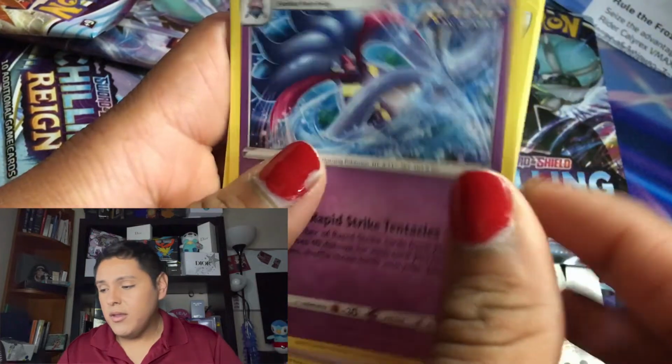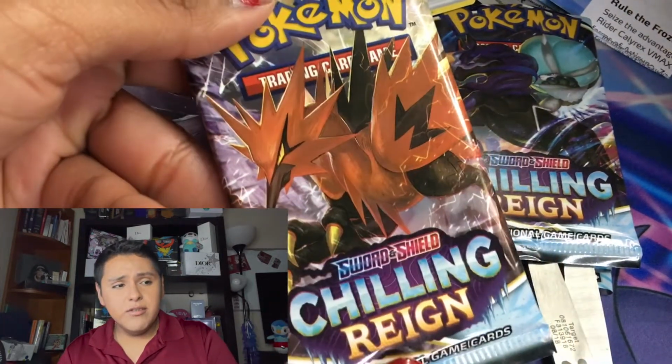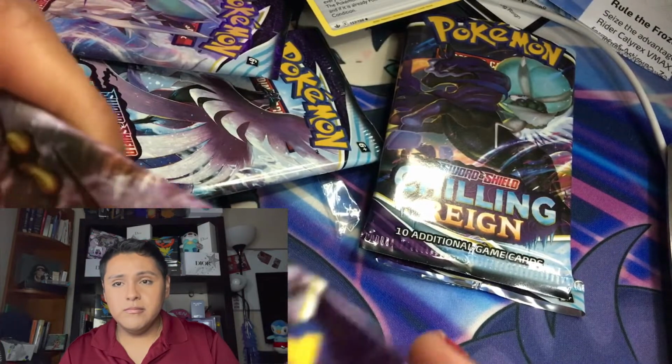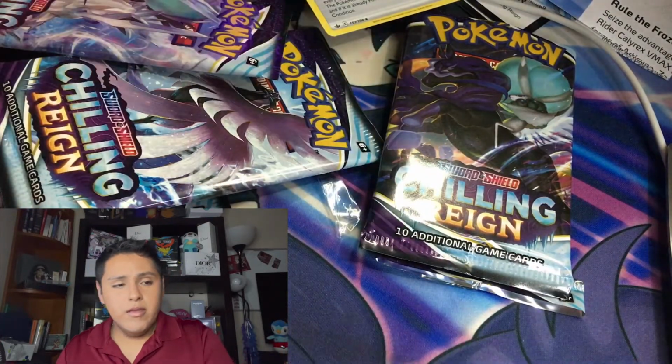Yeah. Okay. Next one we have is of this Korean Zapdos. Here's a code card.